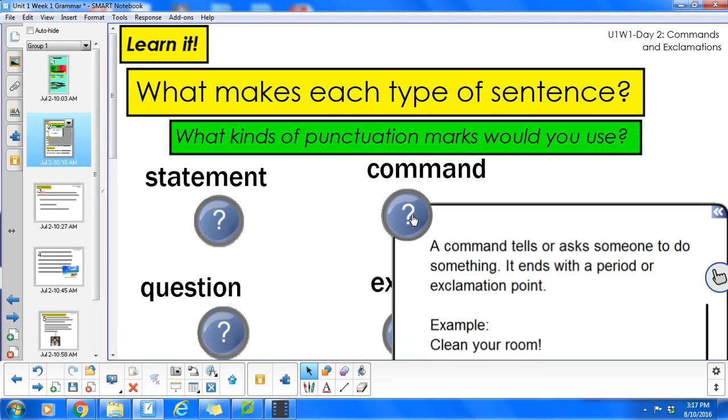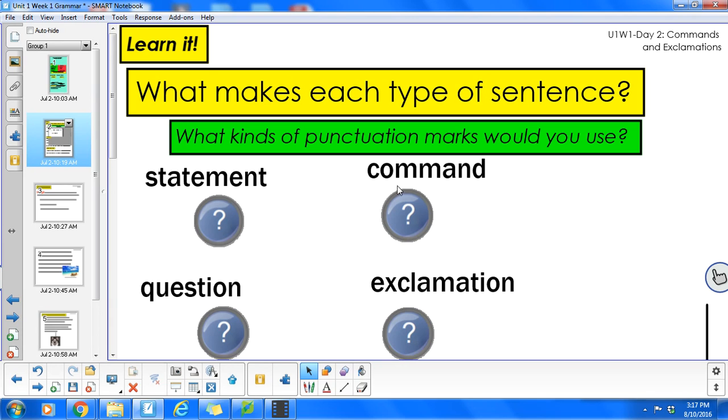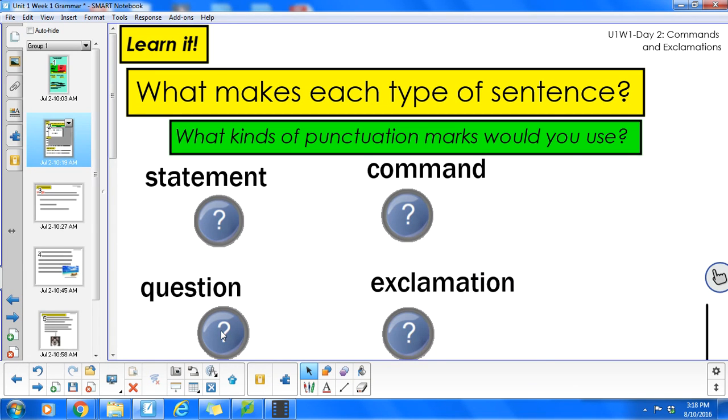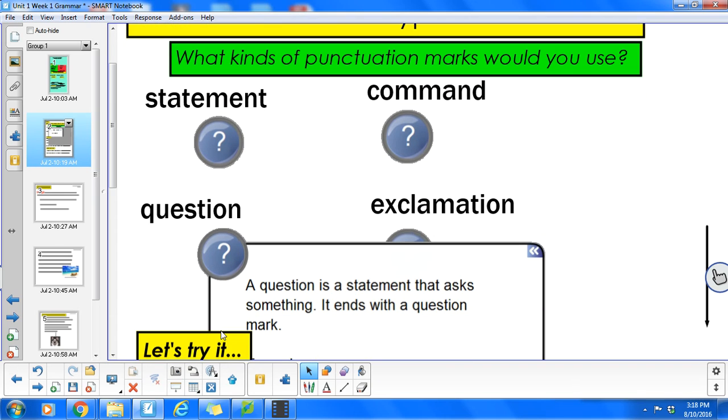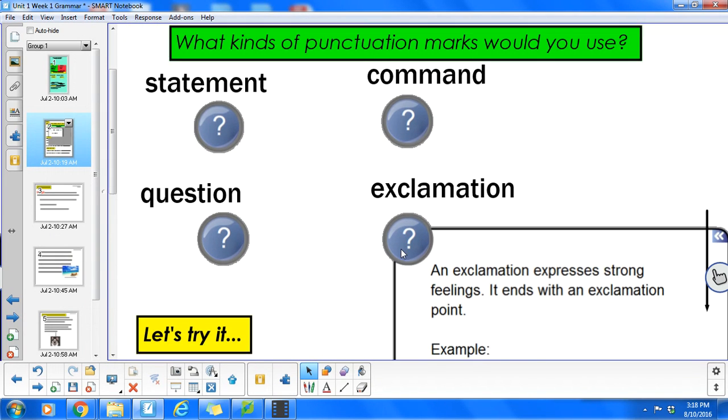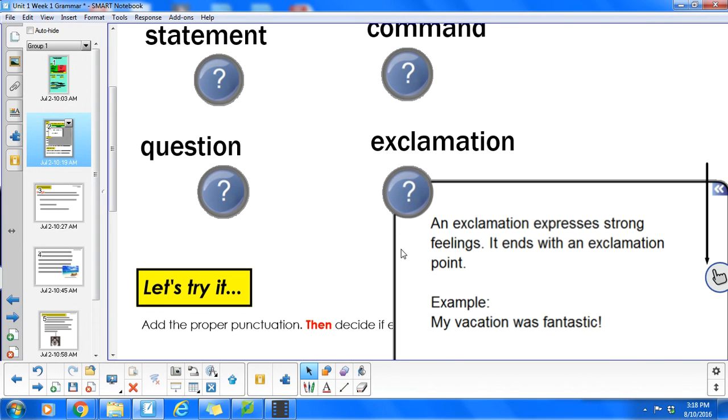We have commands, where you tell or you ask someone to do something, like your mom or dad might say, clean your room. Sometimes a command might end with the punctuation mark of a period. Sometimes it might end with an exclamation point. Question sentences do just that. They ask questions. And exclamations, they express strong feelings. Those would end with exclamation points.